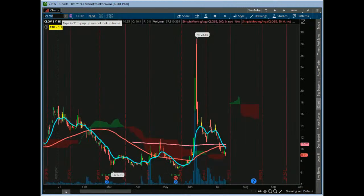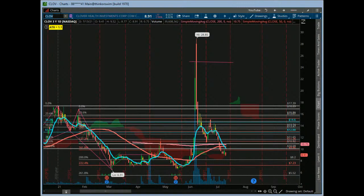Clov, let's take a look. A little bit of a move yesterday, and then kind of back down again. It's going to be hard to get to these recent highs. You definitely see some volume off of that last turning point, so a big move there. And Neo, let's take a look.